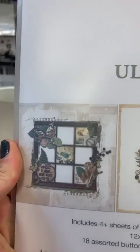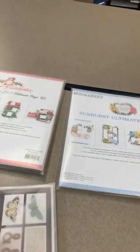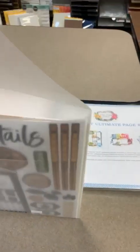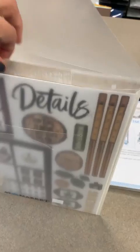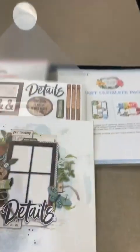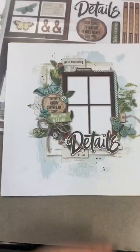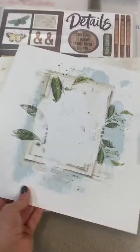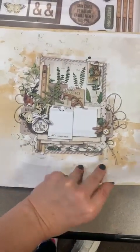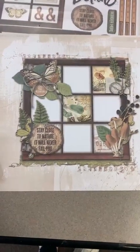Here's the one for Nature Study. This one's so pretty. Let me take it out of the packaging so you guys can actually see those. The packaging is great, but it's frosted, so let me show you a couple out of there. So here's one of the 12 by 12s. This is not where you would put your pictures, and I'm going to show you here in a second. She does that so you can have a nice big size reference of what the finished one looks like. Are those not gorgeous?